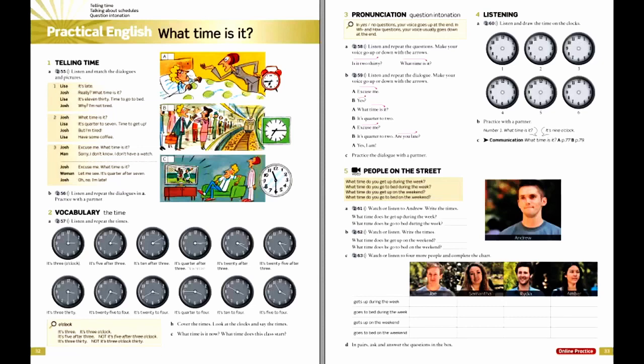2.60. 1. It's 9:00. 2. It's 3:20. 3. It's 9:30. 4. It's 10:50. 5. It's 9:15. 6. It's 6:15.